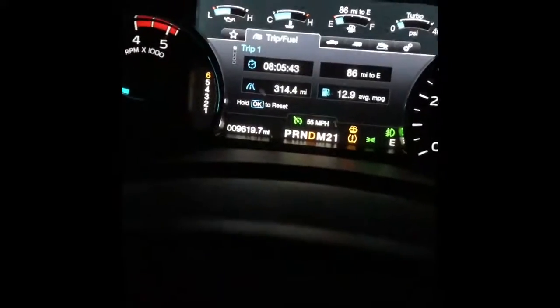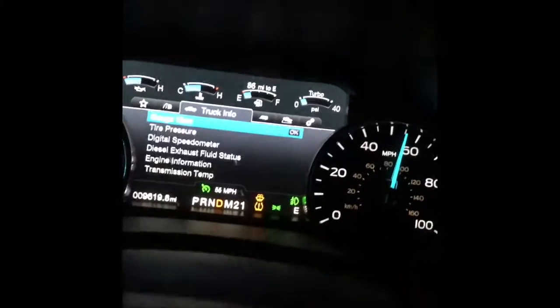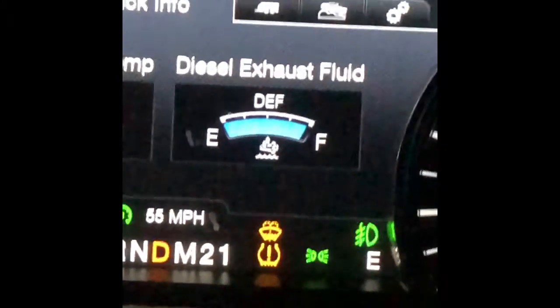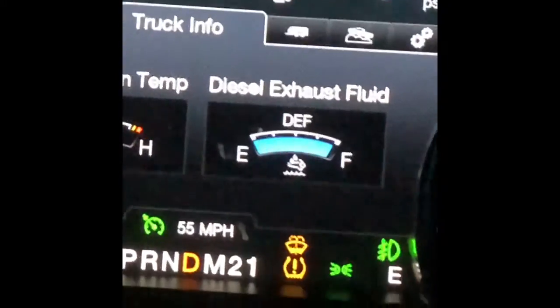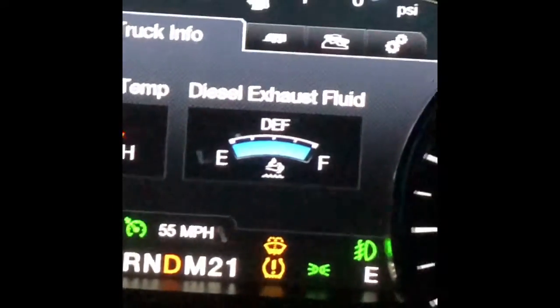I've gone 314 miles now. I have just less than a quarter tank. I filled up my DEF tank before I left. I'm going to go into gauge view, and you can see the gauges are probably not linear. They're a decent representation, but I'm certainly not going to try and do some high science on this. And it burned a touch of it. It's not a big deal.